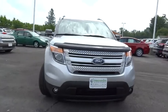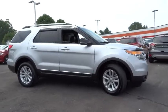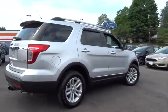The 2013 Explorer. You've got a lot of capabilities to call on in a Ford Explorer. Don't underestimate your choices. This vehicle has less than 65,000 miles.